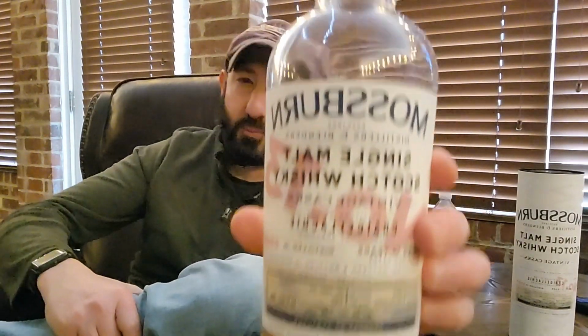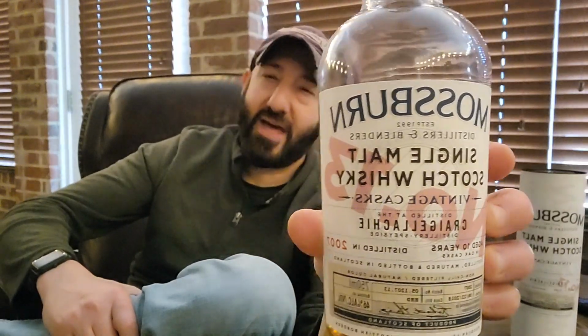Mossburn Distillers and Blenders happen to make this vintage cask series. They number each one from 1 to 29, and each one has its own distillery. So this one happens to be number 13. I'll give you a little close-up on the bottle. Distilled in Craigellachie for 10 years.